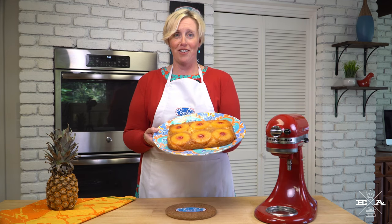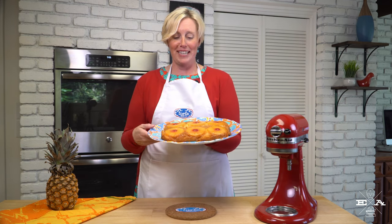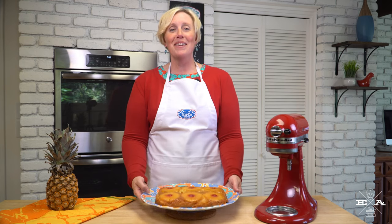There we have her in all her glory, the Betty Crocker version of pineapple upside down cake. I have to say the pineapple slices and maraschino cherries look pretty sweet actually, but I'm eager to hear from you. Are you a fan of pineapple upside down cake? Or what was your favorite dessert from the 1980s?